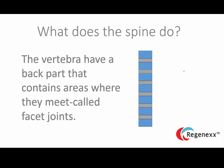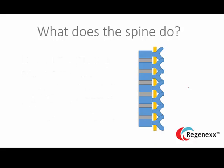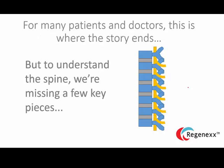And the vertebrae have a back part that contains where these vertebrae meet, and that's called the facet joint. So if we add the back part in, you can see that these areas back here are where these vertebrae meet in the back, and those are called facet joints. And the spine protects the spinal cord and nerves that transmit lots of important information. So if we add in the spinal cord and we add in the nerves, that's really the function of the spine, is to provide not only a rigid core that we can attach bones to, but also to protect the spinal cord and nerve roots. Now, for many patients and doctors, this is kind of where the story ends. That's all they really consider when they're looking at the spine. But to really understand the spine, we're actually missing a few very key pieces.